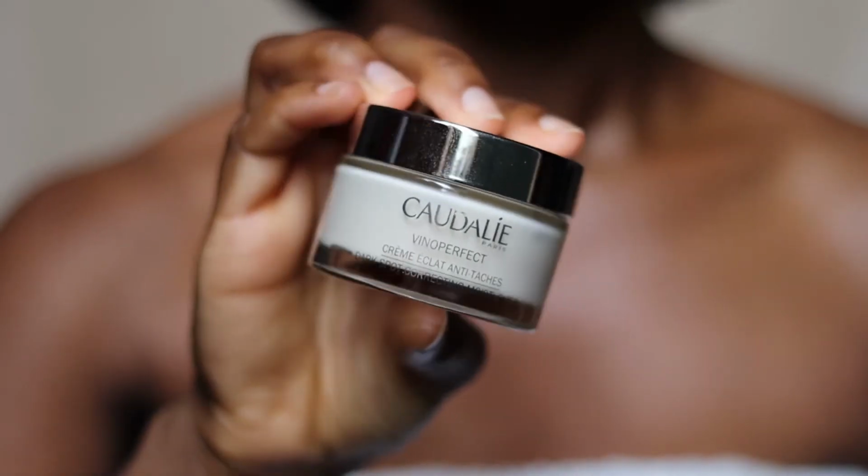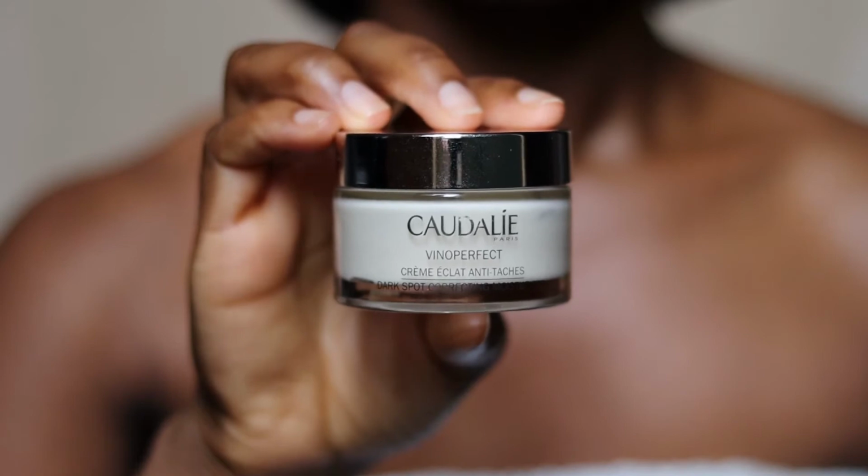And then next, I've got the moisturizer, the Caudalie Dark Spot Correcting Moisturizer. And I love this because it's properly for dark spots, literally nothing else. I think in my original video about this, I read out another moisturizer product because I couldn't find this one on the website, but I've linked the information to this particular face cream down below, so make sure you check that if you want to find that information on the actual dark spot correcting face cream.